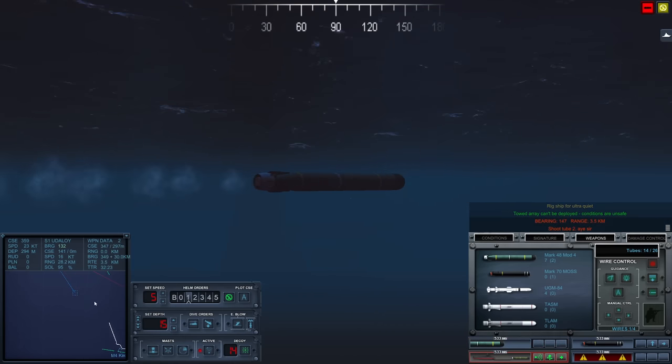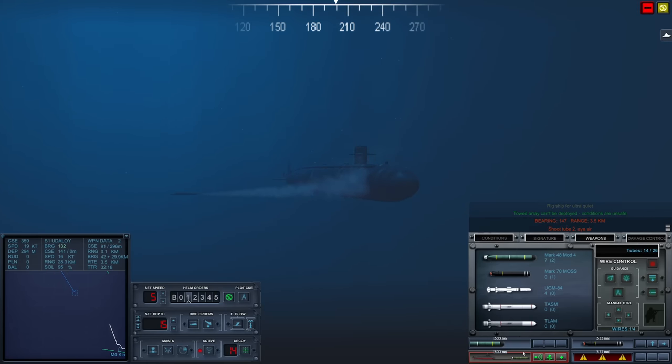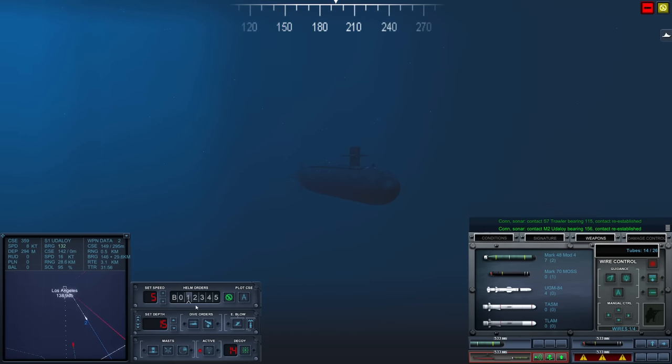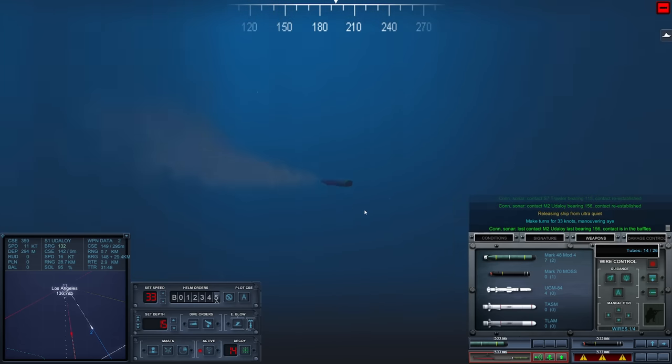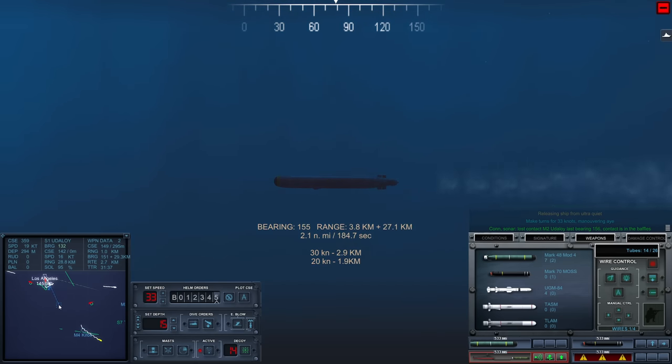That's unfortunate. Shoot tube two. Aye, sir. Okay, let's try this again then. At this point, I'm not going to have enough torpedoes to kill this guy. Regained contact on Sierra 7, bearing 1. Torpedo one, on me. Con sonar regained contact on Master 2, bearing 1. Make turns for 3 knots. Maneuvering aye. That's my Mark 48 heading out. Means that I'm going to have a wire break on this guy pretty soon.